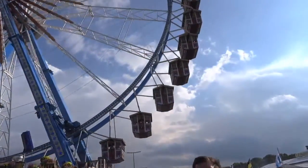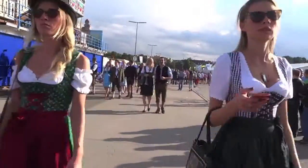Well, this is the end of the main thoroughfare for Oktoberfest. We'll take a look at the Ferris wheel and then turn around.